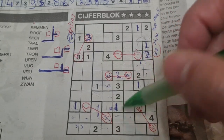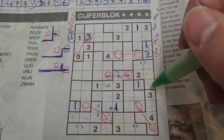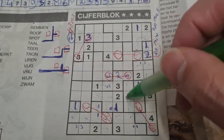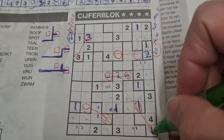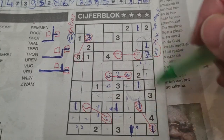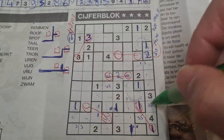Okay, these two boxes can be 1, so the 1 could be here, could be there. These are 3 boxes, so around the 1 can be a 1. Those 2 boxes can be a 1, so 1 box left for the 1 in this area. Should be there, is connected with that box, should be also 1. Now we have 1 here, so this box can't be 1 anymore. That box should be a 1. 2 numbers left in this area from us, 2 and 5, 2 and 5.